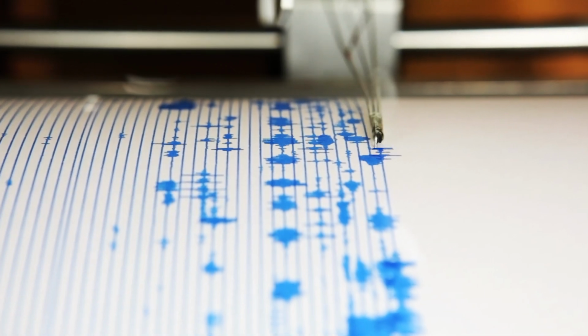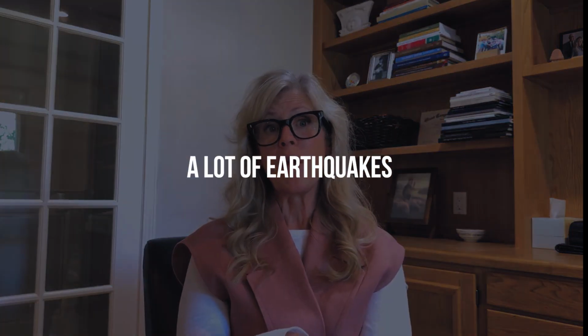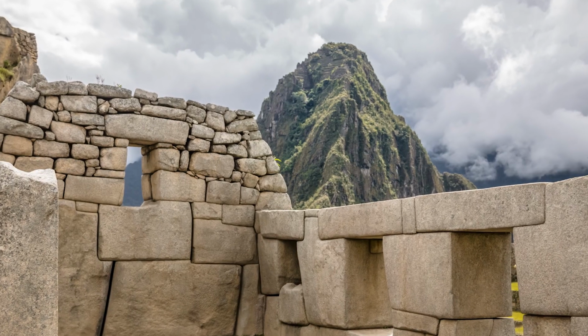Another interesting thing about Machu Picchu is there's lots of seismic activity in that area of Peru. So they have a lot of earthquakes. And if you look at these structures, the stone is on stone. The structures do not have any mortar in them. So this is interesting. They would try to get the stones to fit as well as they could. And these were all brought by human beings, and they would drag the stones into these spaces and get them to fit as closely as they could.